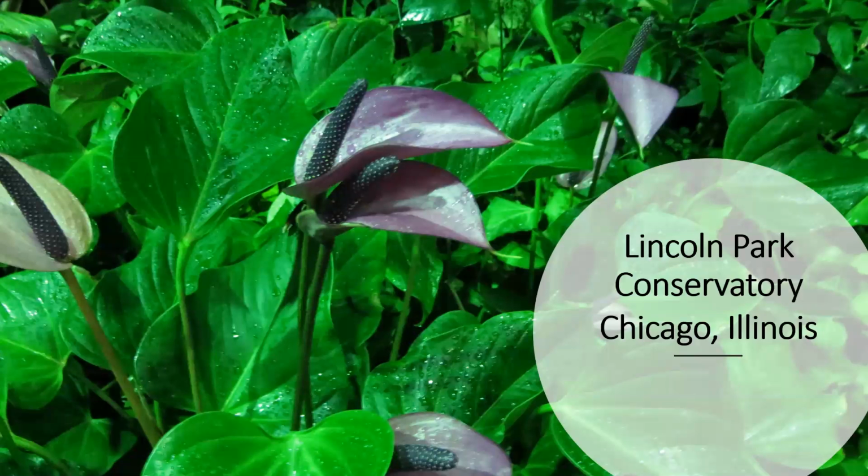Now on to the last stop of our tour. Because we're heading into our cooler weather, I thought we could visit a spot that is open year-round, but with a little something extra for the December holiday season. We're visiting the Lincoln Park Conservatory in Chicago, Illinois.